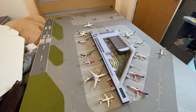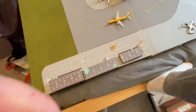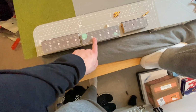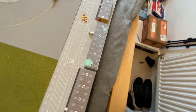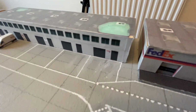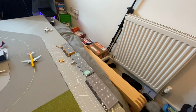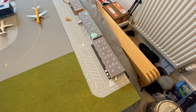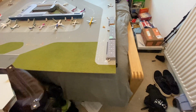Good update. Right, so nothing really has changed. I've glued down all of these buildings over here. I need to do a new roof for the maintenance. I've allotted this building as the engineering block. So we have BA on the side, then a blank one, Storm Aviation, TUI and Virgin on the end, just for their maintenance vans, and I'll put GSE and stuff on that little bit there when I get to it. But you know, slow progress.